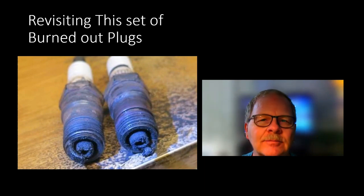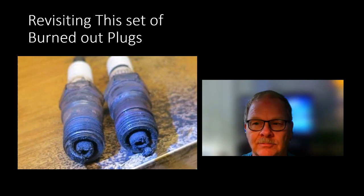I had seen this before at the Ford dealer on an F-150 that had a 5.8 in it. It came in skipping, and the plug was burned up just like this. And the guy working over there named Philip actually did a compression test, because when he replaced the plug, it came back a couple of days later with the plugs burned out the same way as these. You see how they look like you held a torch to them.